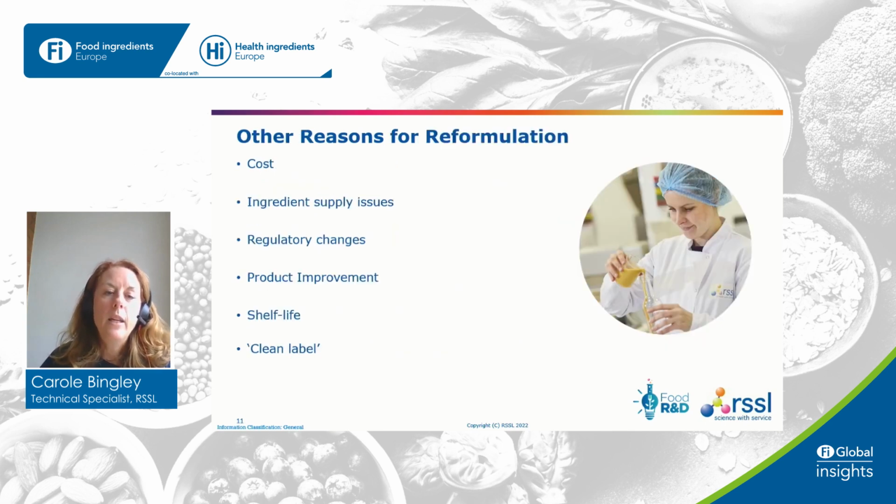So moving on to some of the other reasons that manufacturers may look to reformulate their products, cost. It may be that one particular ingredient in the formulation has suddenly increased in cost, and so looking to replace that, or it may be as part of a program of overall cost reduction and cost management of formulations. I'm going to talk a little bit about ingredient supply issues and regulatory changes on the next couple of slides, so I'll go into those in more detail.